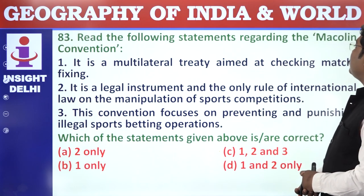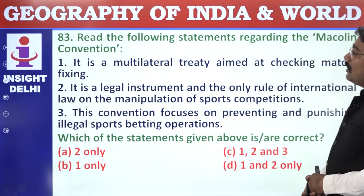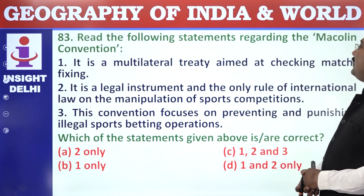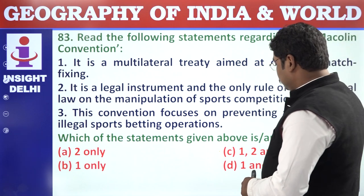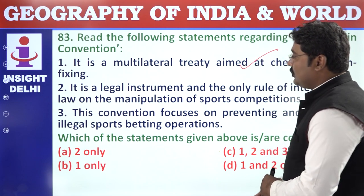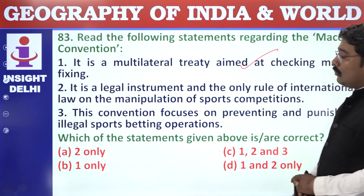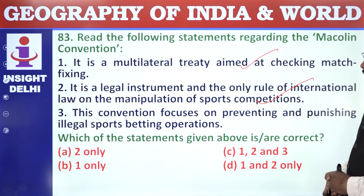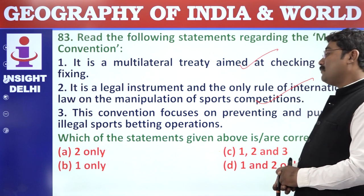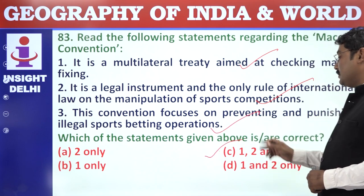Read the following statements regarding the Macaulay Convention. It is a multilateral treaty aimed at checking match fixing. Right? It is a legal instrument and the only rule of international law on the manipulation of sports competitions. Yes, it's right. This convention focuses on preventing and punishing illegal sports betting operations. Yes, it's also right. Means 3 is correct.